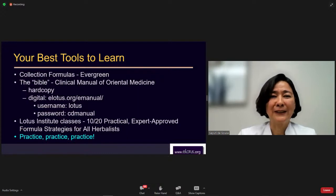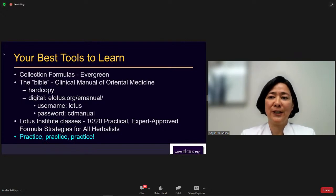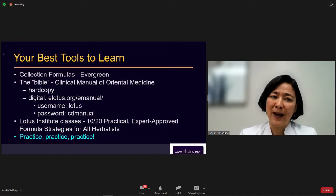Thank you, Joel. The collection formulas from Evergreen. That was one of the best things that happened to me, because it's not that the classical formulas are not good. They are amazing. They are great. But there are a lot of things about the collection formulas that make our life much easier. And I will explain that.